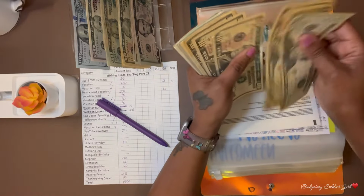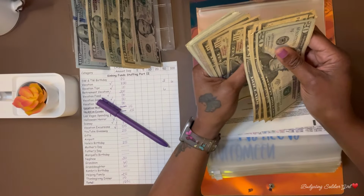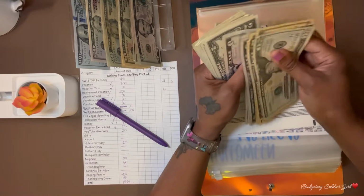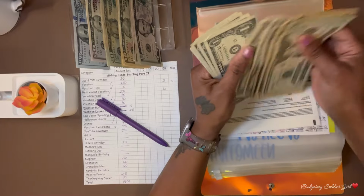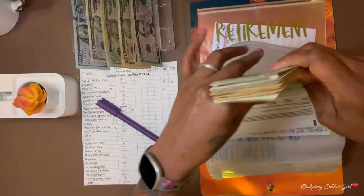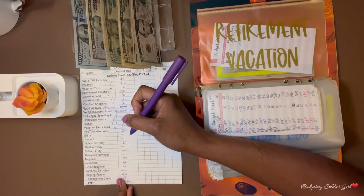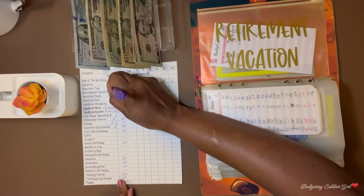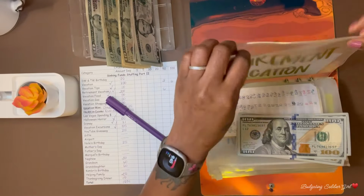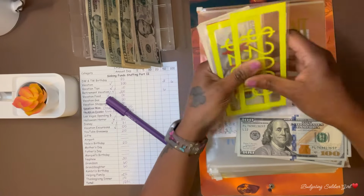So we have $199. Retirement vacation will receive $300. And this envelope here is for a trip to Dubai.